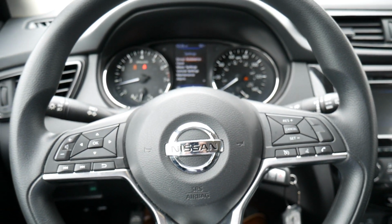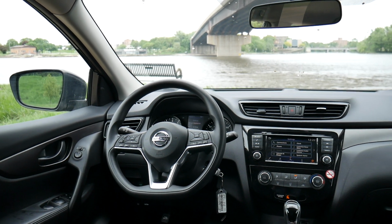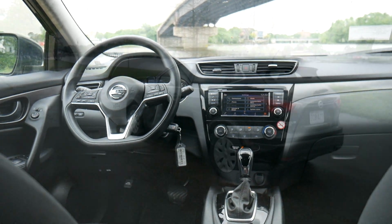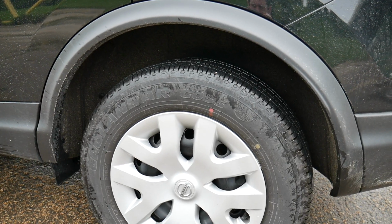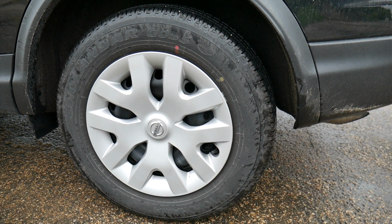S meaning this is the base model, so it doesn't quite have all the bells and whistles that I typically have in my rentals. But there's still quite a bit to talk about, especially since the Rogue Sport has only been out since 2017, so it's kind of a newer vehicle. Real quick, I also want to point out that this does have 16-inch aluminum wheels, and, well, I don't know about you, but I kind of like the hubcaps on this one. They're a little bit unique.